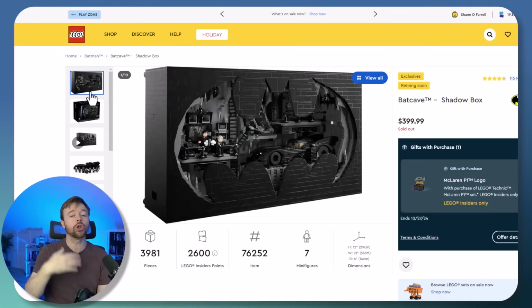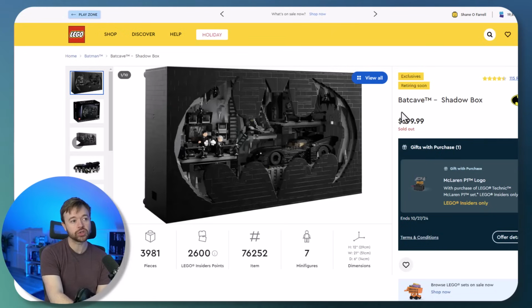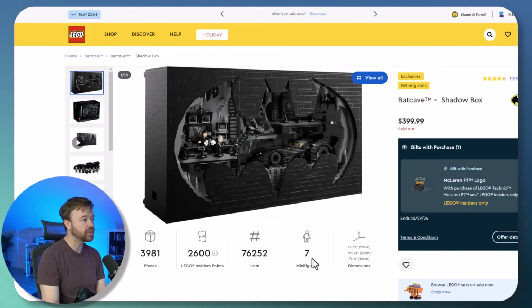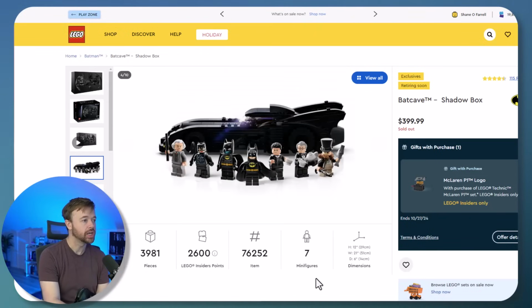This set is already skyrocketing in price. Let's have a quick look at that. It was a $400 MSRP and now has gone into sold out status, so it's likely not coming back on Lego.com. It's probably gone for good. We see 3,981 pieces. 7 minifigures inside of the box here, which you can see pictured in this one. Set number 76252. Now, what is happening with the price on Amazon right now?